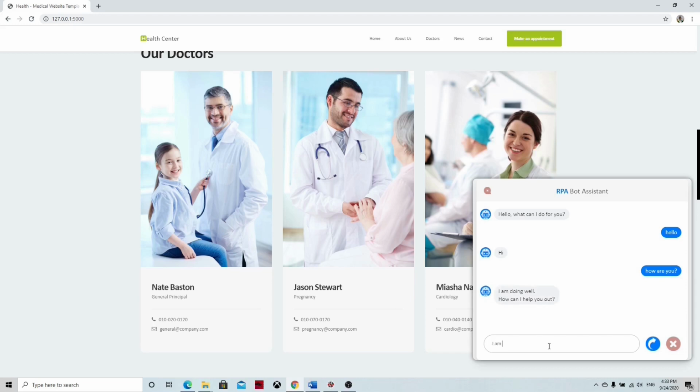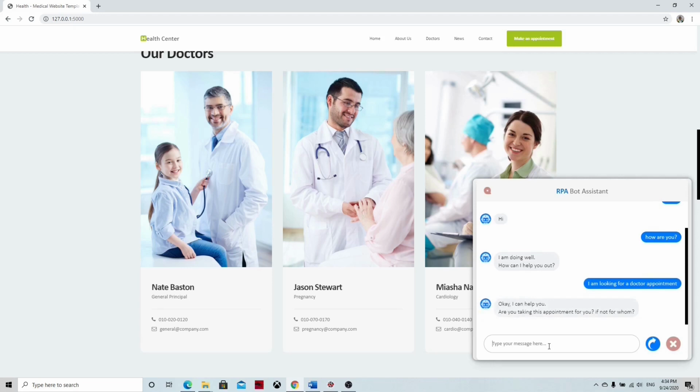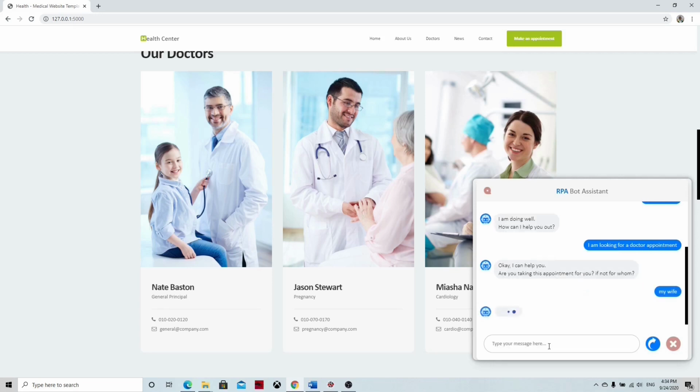Requests like, I want to book an appointment, want to meet an orthopedics, schedule appointment, etc., all will guide you to appointment initiation. The bot will then ask about your relationship with the patient. It's expecting a user response like for my wife, for me, for my son, daughter, etc. If the gender is clear from your response, it will automatically take that input and skip one step.